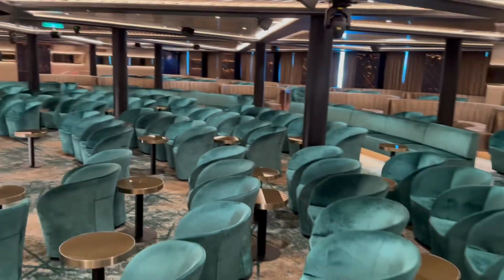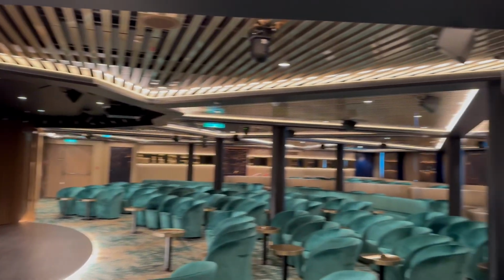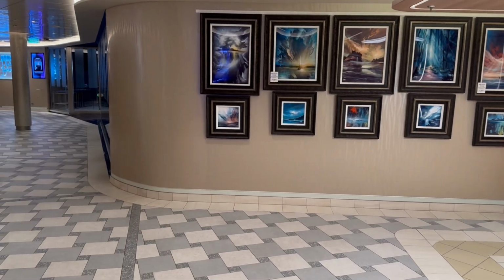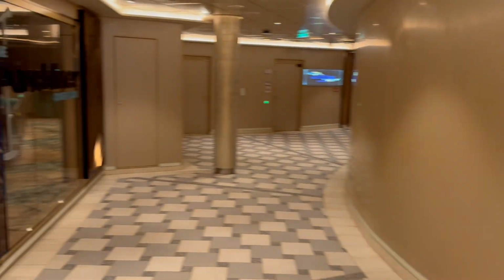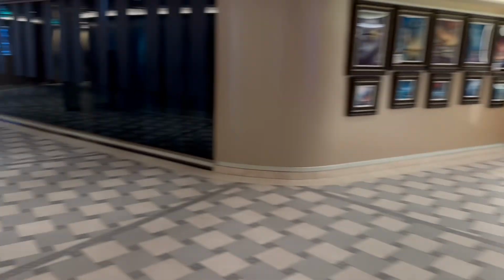Now we're entering the Punchliner Comedy Club that's just down the hall. You see that's a nice size venue and obviously a dedicated space for comedy. There's also comedy in the Limelight Lounge that's behind the Alchemy Bar on deck 7. We'll get to that in just a bit, but there you see the Punchliner Club from the outside.